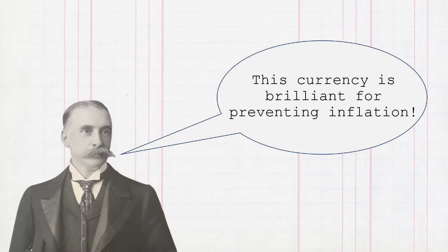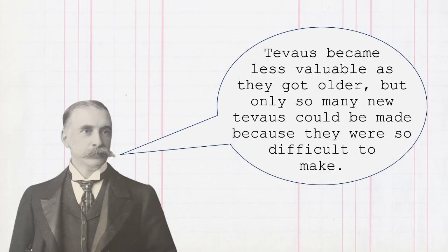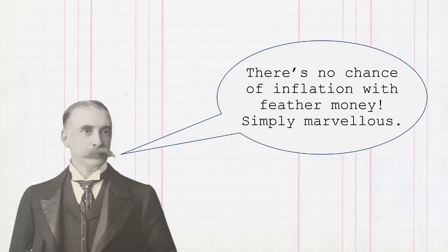This currency is brilliant for preventing inflation. If too much of a currency is available, it becomes less valuable. This leads to inflation. Tevaus became less valuable as they got older, but only so many new tevaus could be made because they were so difficult to make. There's no chance of inflation with feather money, simply marvellous.